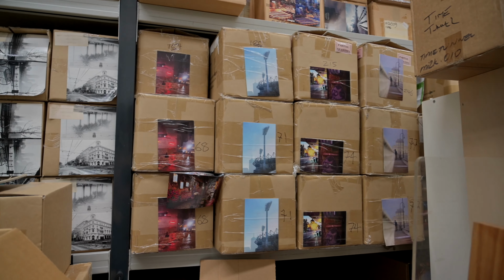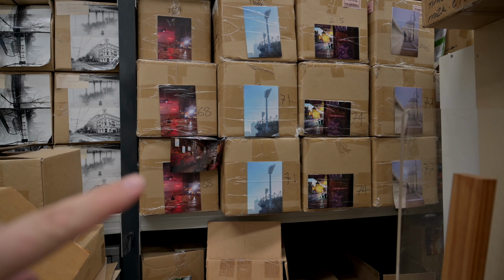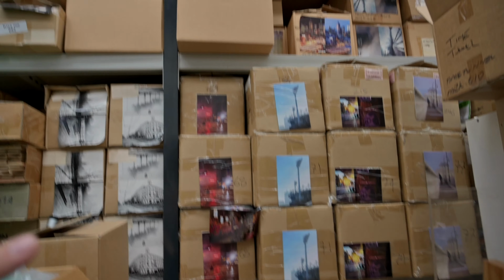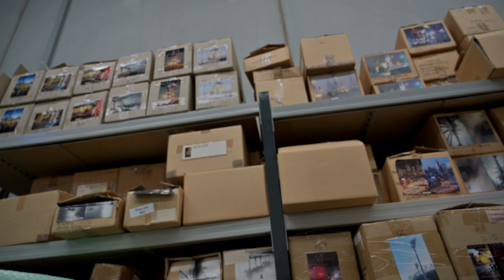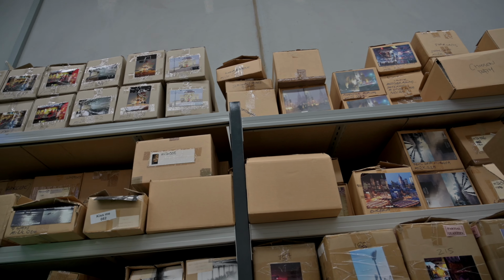The reason I'm talking about that is because we've got to find some greeting cards. It's a bit hard at the moment because we're not finished, we're not organised just yet. But these are all greeting cards here. What you're looking at right here, this is at eye level for me, so about 1.85 feet off the ground. And then if we go up to here, we're talking about probably something like 3 meters and above. So this is greeting card stock over the years.